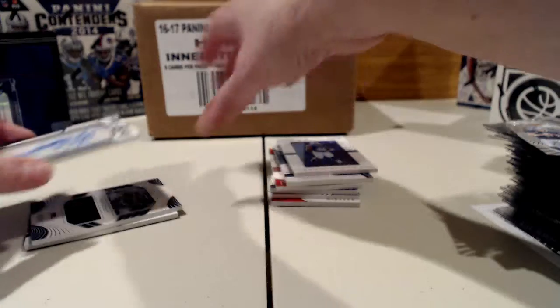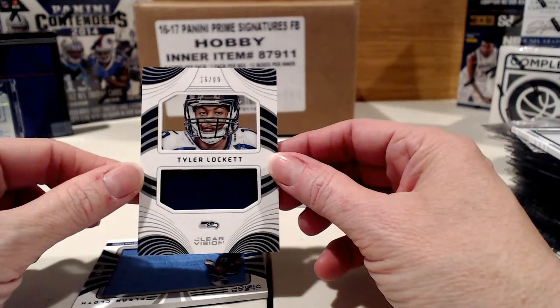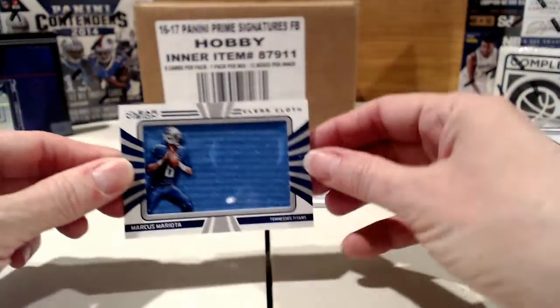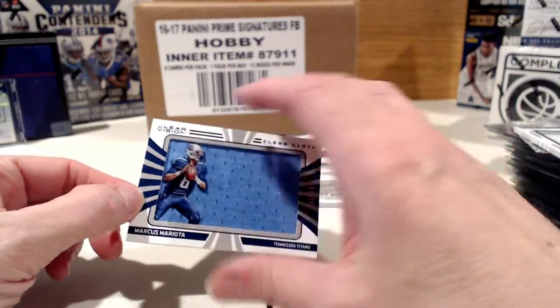I'm going to save the best for last. I'm going to set him right up here. Our Tyler Lockett for the Seahawks patch. Marcus Mariota. That's like a gigantic piece of Marcus Mariota fabric.